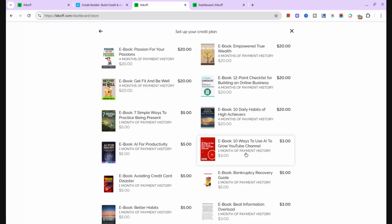That is a plus if that's something that you want, but I honestly don't know how good these ebooks are. I have not read any of them. When I first started using Kikoff, when I first started teaching about Kikoff, I only talked about them actually reporting to the bureaus, because that's all I cared about. I did not care about these different ebooks or anything like that. All I cared about was the reporting to the bureaus.